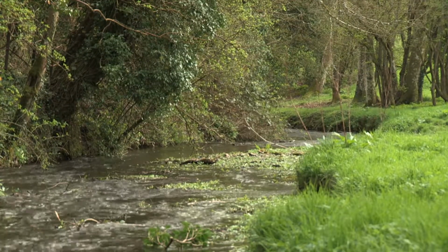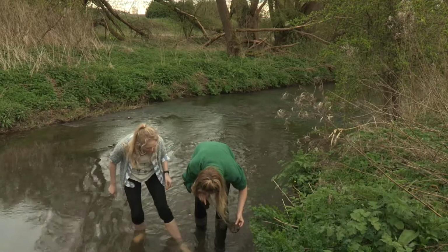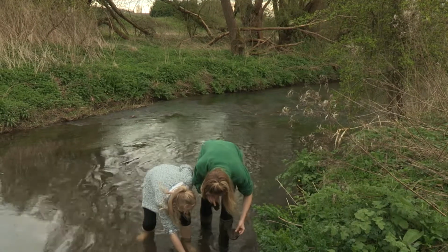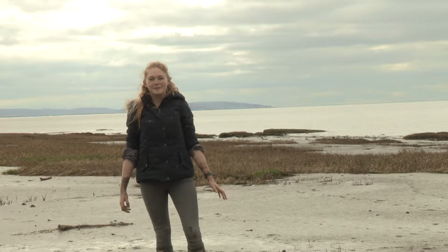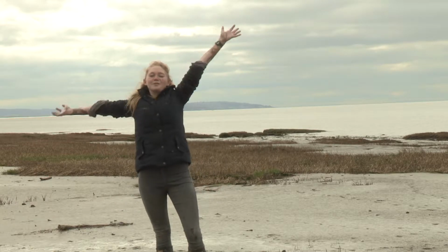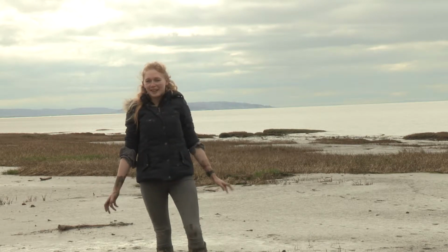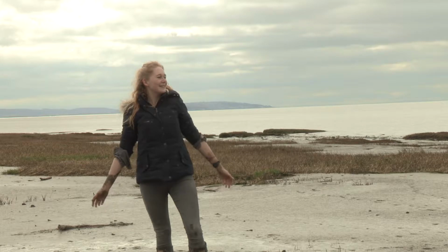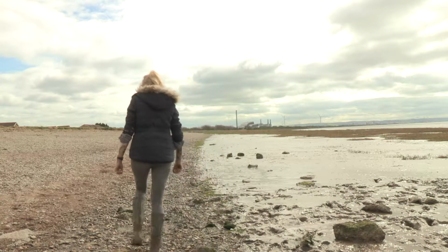Helping to look after your local rivers is a great way to reconnect with nature. If you'd like to get involved, then visit the BART website for future volunteering opportunities. BART and other charities are working with communities to conserve these incredible ecosystems. And it's work like this that enables us and wildlife alike to enjoy the whole length of the river.